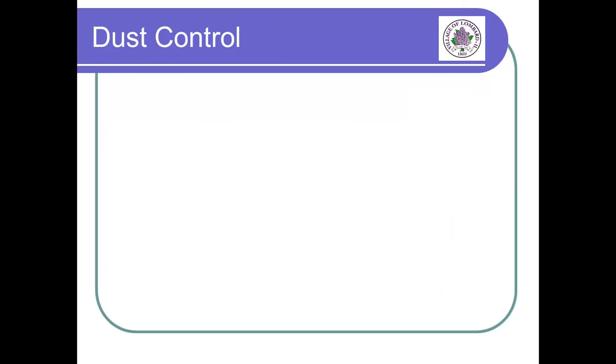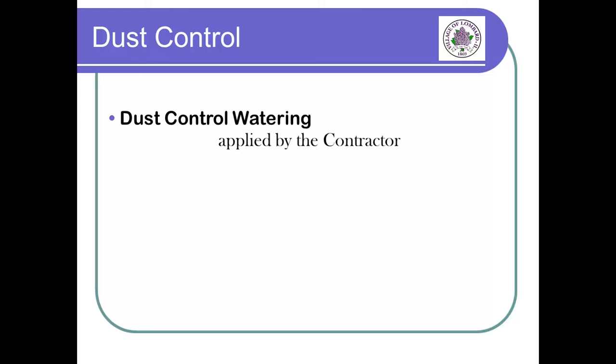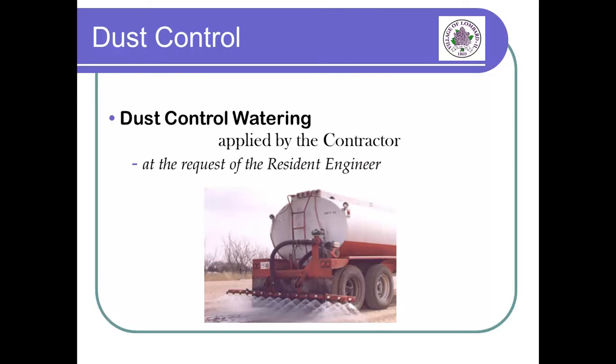Construction can be messy and dusty. Village staff and the on-site consultant will work with the contractor to apply water to help control the dust during particularly dry weather periods.